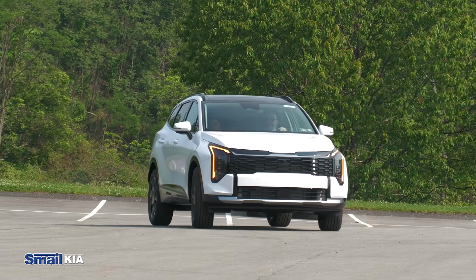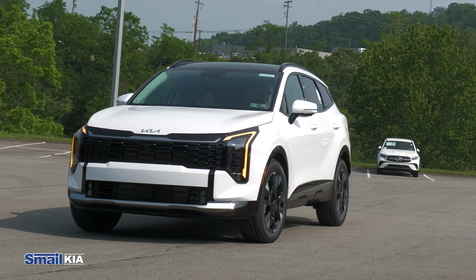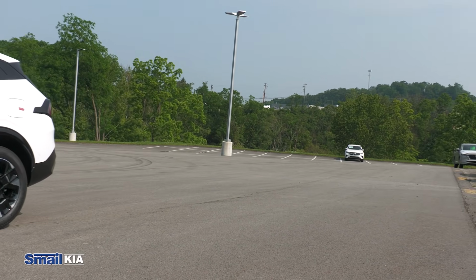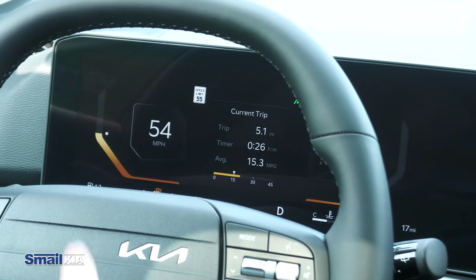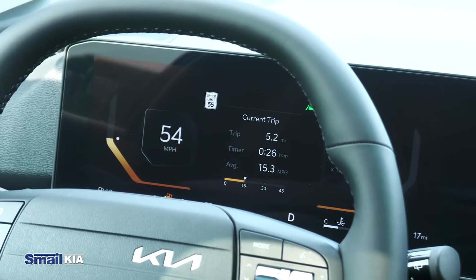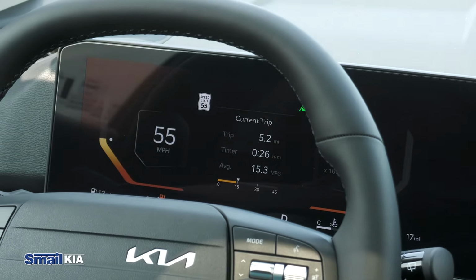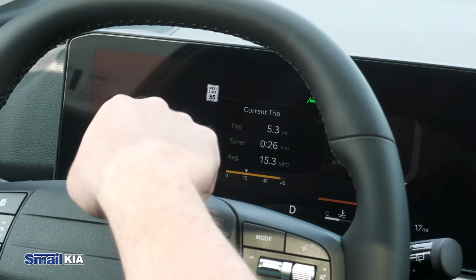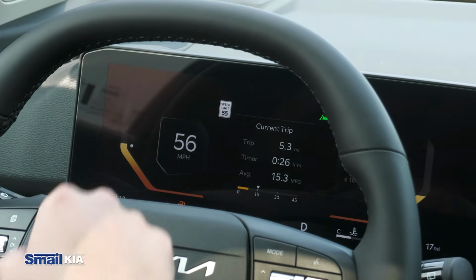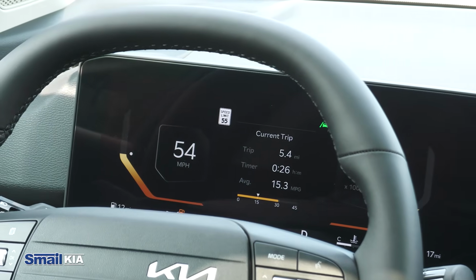I honestly haven't felt very many bumps in the road. As far as the ride goes, no complaints there. I noticed up front we actually have the speed limit sign on the dashboard as well, so that's another nice thing, that whenever we're driving, it's actually monitoring the speed and it's telling me, if I go too far above that speed, for example, that little speed limit sign is going to start turning red there. So it's going to keep me honest.